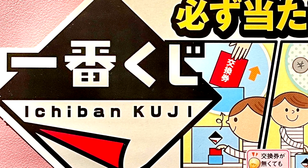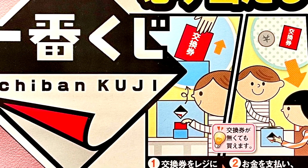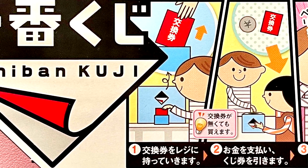I actually have this instruction cardboard from one of the Ichiban Kuji displays that they have at the stores whenever there's an Ichiban Kuji going on. I have this because I have purchased some of the Sailor Moon store displays from Yahoo Japan Auctions. More on that later. But this explains how you can participate in an Ichiban Kuji. You'll take an exchange ticket to the cashier, pay the price of the ticket, which tickets are around 680 yen, which is about $6.